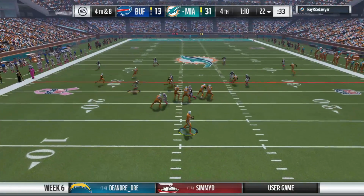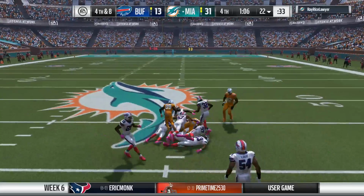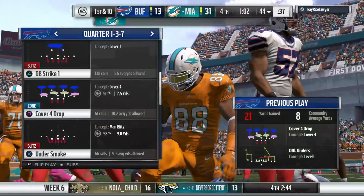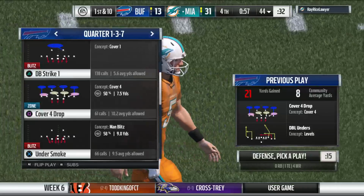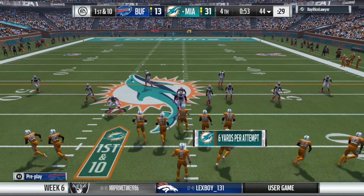Now let's go. From the shotgun, he'll look to throw, and he will find his big tight end over the middle. He's brought down after a good gain. That one good for 21 yards. And on 4th down, they're able to convert and move the sticks. So after that big gain, let's see what else the offense has up its sleeve.